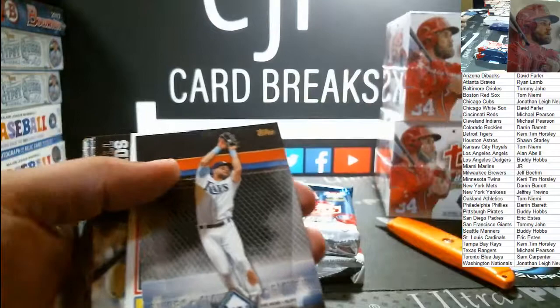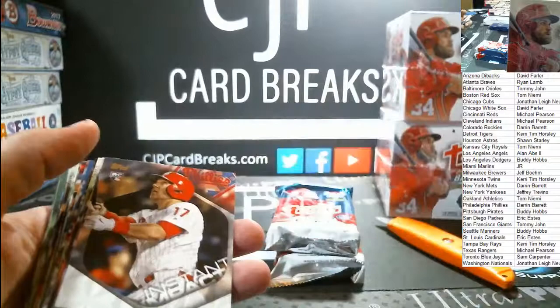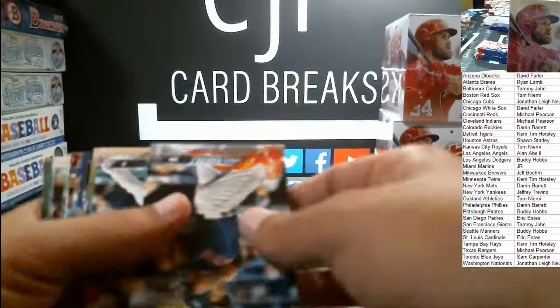Got a Kevin Kiermaier insert for the Tampa Bay Rays. Justin Verlander all-star insert for the Detroit Tigers. Long ball legends Willie Stargell for the Pirates. Roman Quinn, rookie instant impact right there for the Phillies. Two more packs to go, guys.